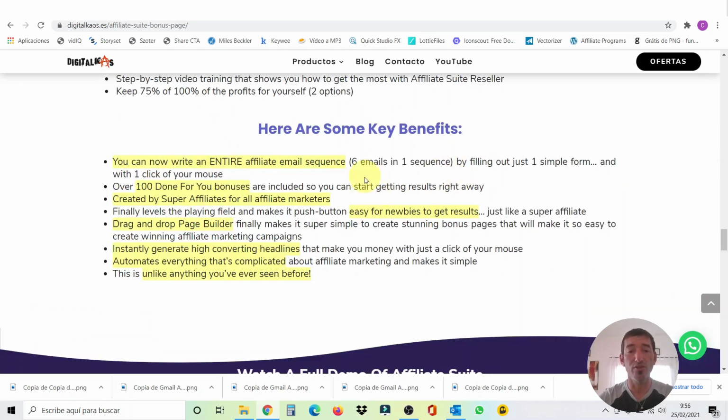Some of the key benefits of using Affiliate Suite is that now you can write an entire affiliate email sequence, 6 emails in one sequence, by filling out just one simple form and with one click of your mouse. You have over 100 done-for-you bonuses that are included. It is created by super affiliates for affiliates. So it really works. And I tell you, I know these guys, they're really good affiliates.